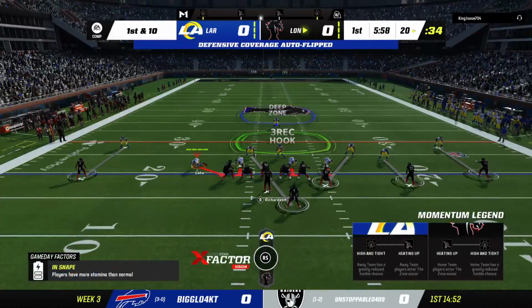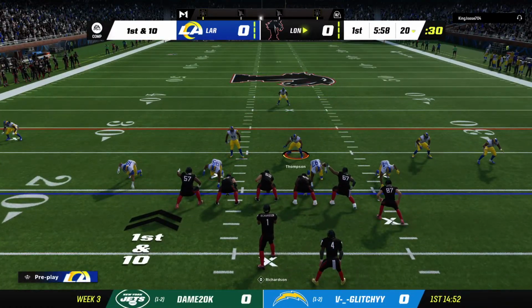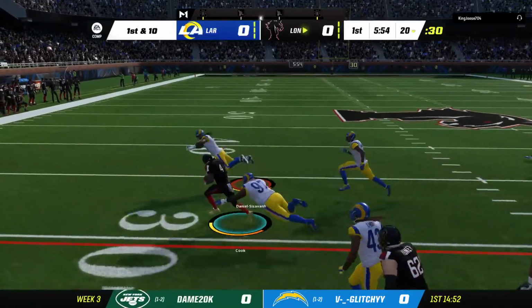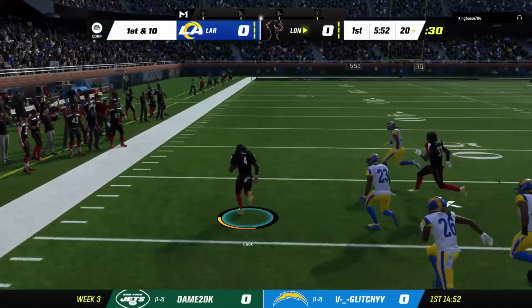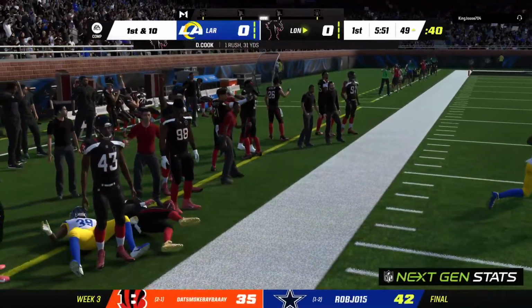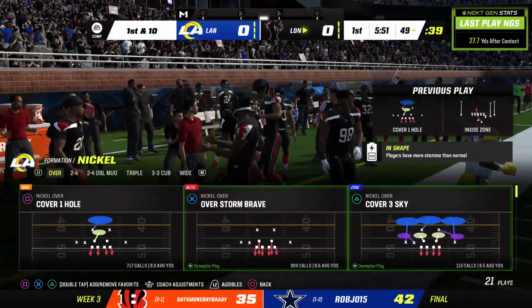Ready, set. Here's Cook as they begin on the ground. And some space here. And he'll take this to the other side of midfield before going out of bounds. 31 yards there and a first down.